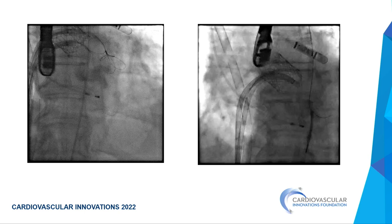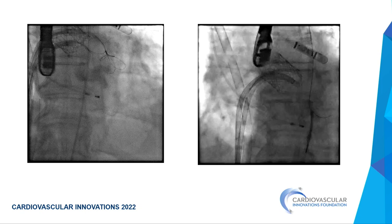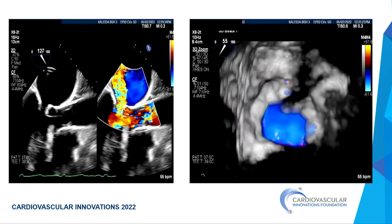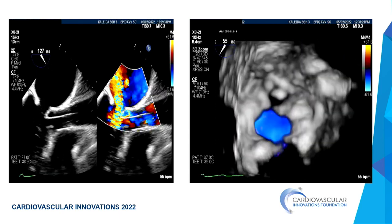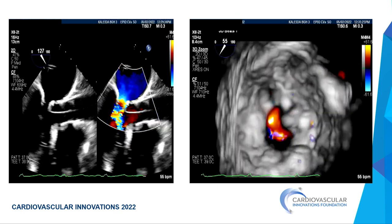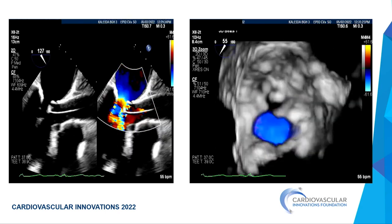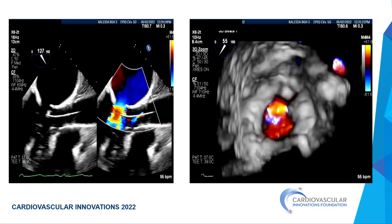So some of the paraphernalia that goes on with all of this, you can see a lot of material in here. You have a temp wire in here, you have a rail in here, you have a tulip snare through a JL 3.5 guide in place. We created the rail. We did do the tip-to-base LAMPOON. You can see a good TEE depiction of that, and I'm always amazed by the echocardiographers and how good those images are. And you can see after the tip-to-base, we did create a laceration, probably not absolutely optimal, but probably closer to where we wanted it to be.